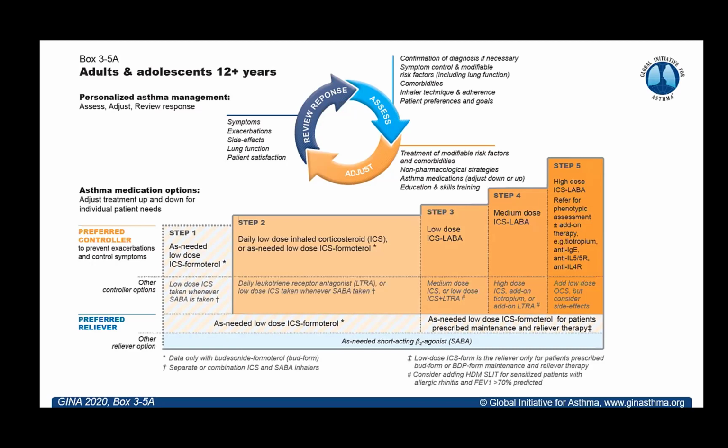Step two, you would do a low-dose ICS, or if you chose the other option, you could do an as-needed low-dose ICS formoterol. Another way to step up therapy would be to add something like montelukast, or you can continue the step one therapy and add the low-dose ICS and then give a SABA. So step one and step two kind of depend on where you start, how you would adjust to step two.